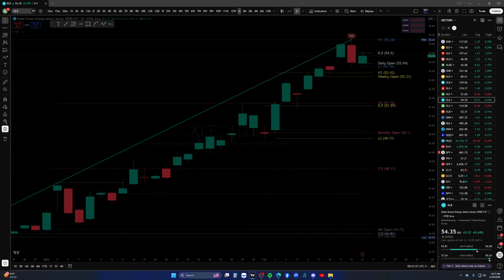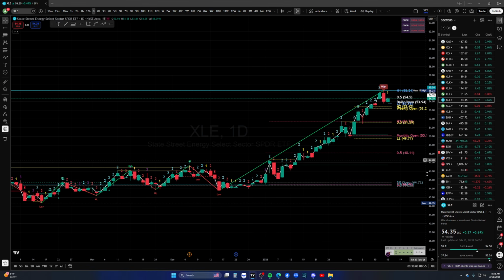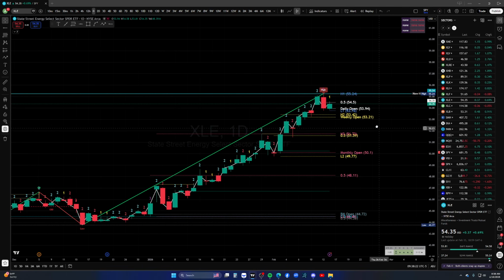XLE, the monthly, we're still going strong on that thing. As you can see, 2-2 continuation on the monthly. The 2 week, same 2-2 continuation. We made new highs at 54.24. There's no signs of reversal at the moment. We did get a bit of a wick here after making the new highs, but that's expected. And here's your actionable signal on the daily. You got an inside 3-1 on the daily. Time frame continuity is mainly bullish, so if you want, you can play the inside daily.